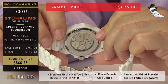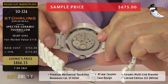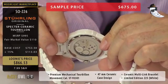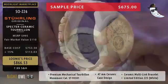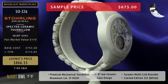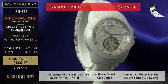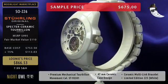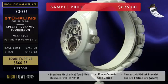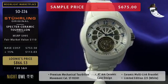And the mainsprings are put in there, the hairsprings are put in there, and then the final calibrations are done there. But this is a premium tourbillon movement at 28.8. Not all of our tourbillons have 28.8s, fellas, but the 93301 does, and that's 8 beats per second. Those are the more expensive tourbillon movements, not the 21.6s with 6 beats a second. This has got the 8 beats a second, and it's assembled in Switzerland. This is an outright steal at $675.